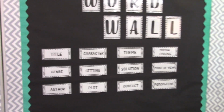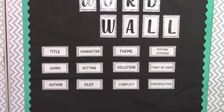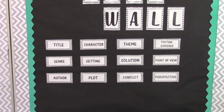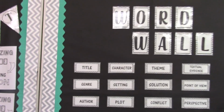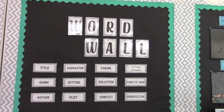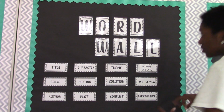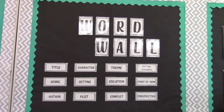Here's my word wall. These are the first vocabulary words for Unit 1, so I just went ahead and put them up there. I think I want to put something right here, and then in the corner, but I've got to figure out what that something will be.